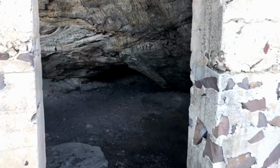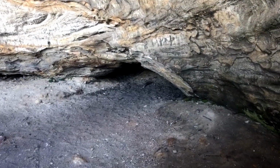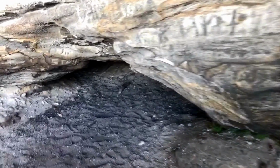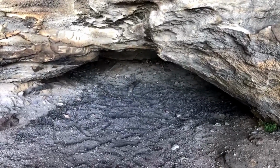Imagine if we followed our dog, which I don't have a dog, by the way, just so you know, down this hole and found thousands of years old cave paintings.